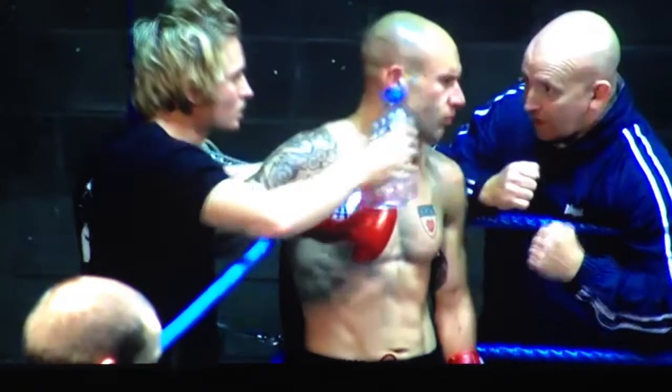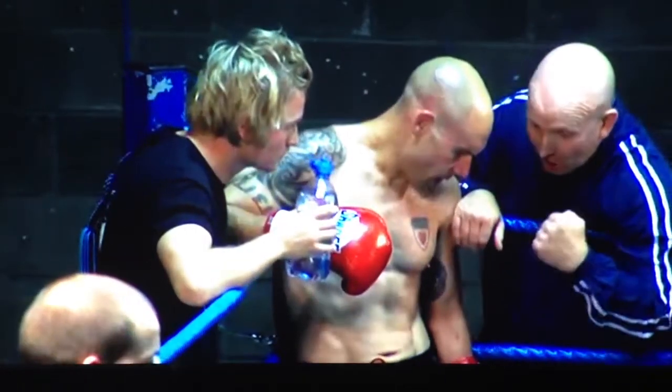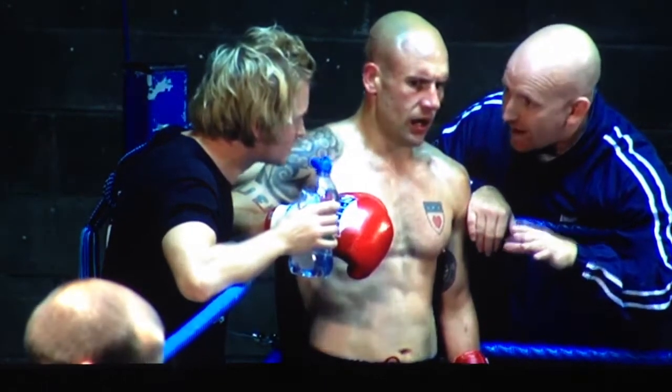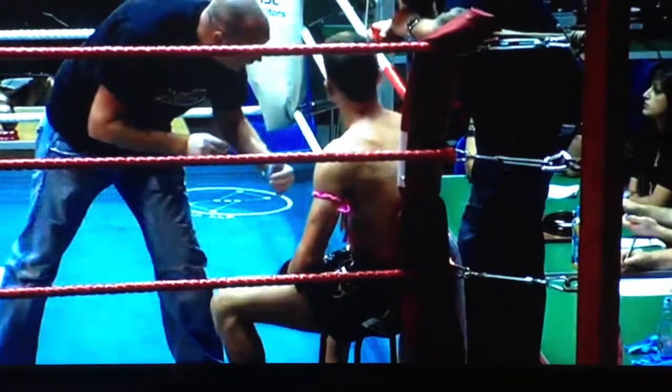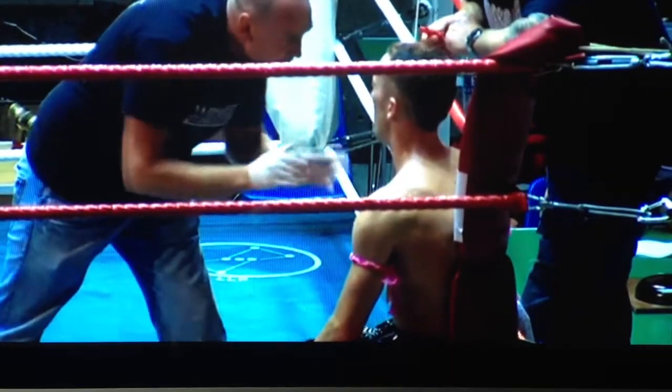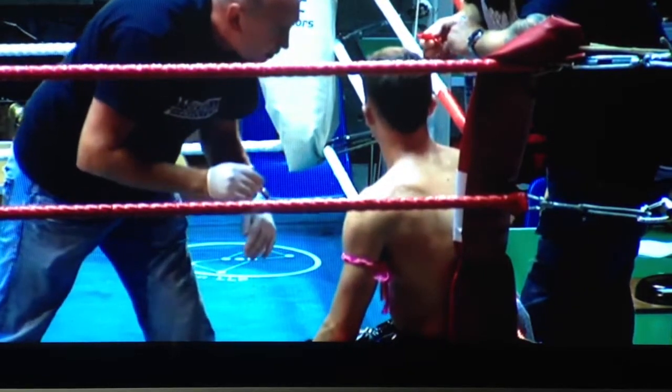Scott has brought a massive crowd with him. They're going absolutely mental over there. Yes, he's brought his whole army with him tonight. Seems to be a very popular fighter. If he's doing well recently, he's brought that following with him. What do you think they'll be telling him in the blue corner then, Kev?